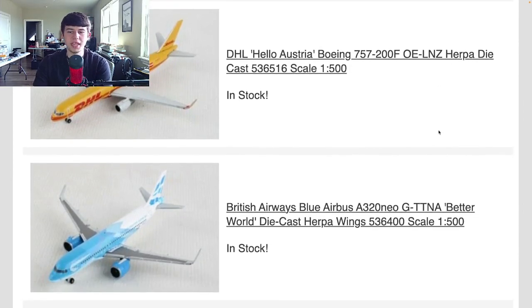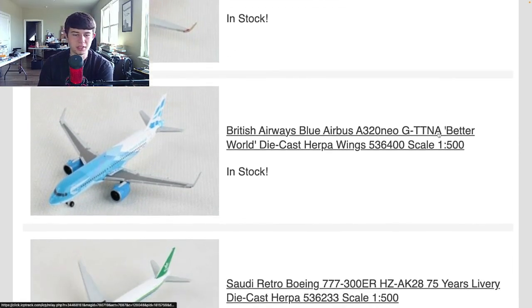And here's a British Airways Airbus A320neo. This is going to be G-TTNA, Better World delivery. Really good looking aircraft. Hope that we get more of these in the near future for various brands. Glad Herpa's knocking out for our 500 scale collectors.